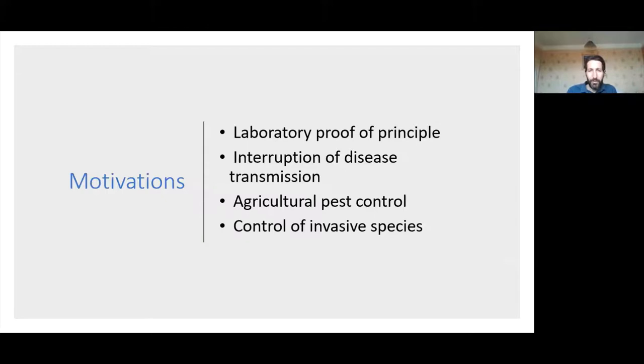So I want to move on now to looking at the motivations behind gene drive research. A lot of work so far has been about finding proof of principle that these things can operate in a lab. However, more and more research is moving on to focus on developing gene drives with a particular purpose in mind. Some of this research is well-intentioned, I would say, around interruption of disease transmission. Whether it delivers the results people promise or not is another question, but that is the intention of at least some gene drive research.